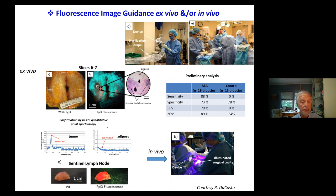There's lots of inflammation associated with cancer, and it turns out that autofluorescence is very susceptible to false positive information from inflammation. And so we're now using ALA-PP9, which is the same agent as I showed you earlier, for fluorescence imaging in the brain.